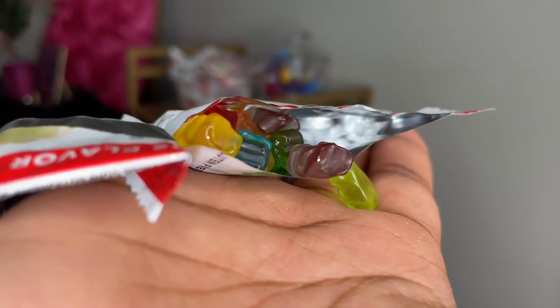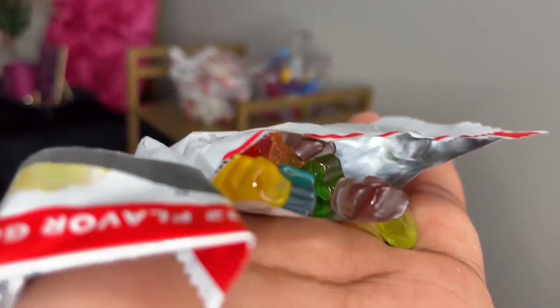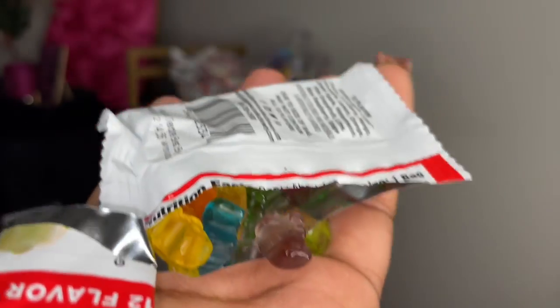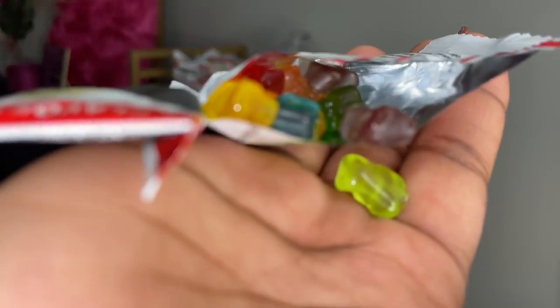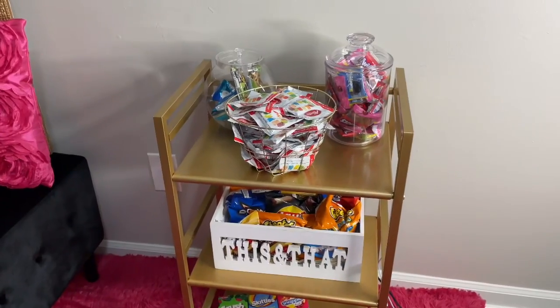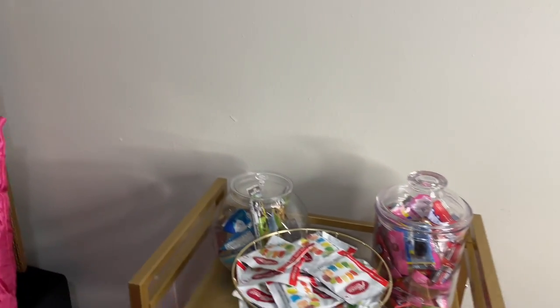I had to pause the music for a second so y'all can see how freaking microscopic these gummy bears are. What? You get all 12 flavors in the pack, but baby, who is this for? This is a snack cart. I like it, but I don't love it. Like, the gold color goes well with the other gold items I have in my room.